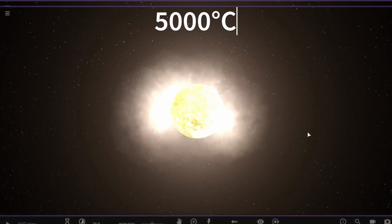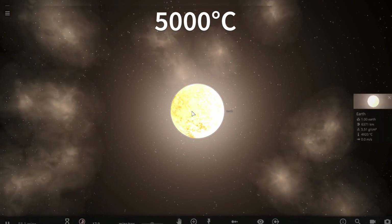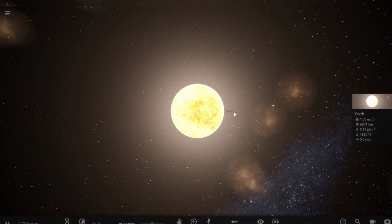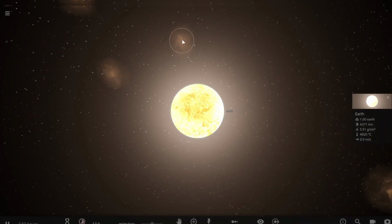At 5000 degrees Celsius, Earth is unrecognizable. Everything is vaporized, and only the rocky remnants remain. Earth is now as hot as the surface of the sun.